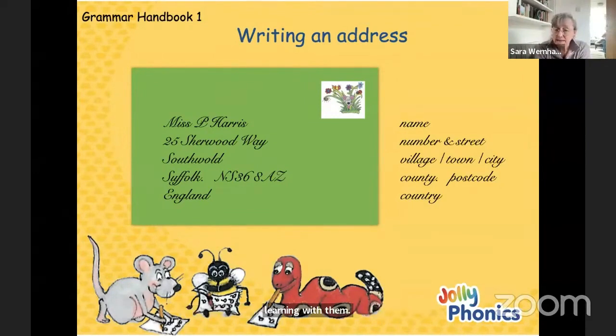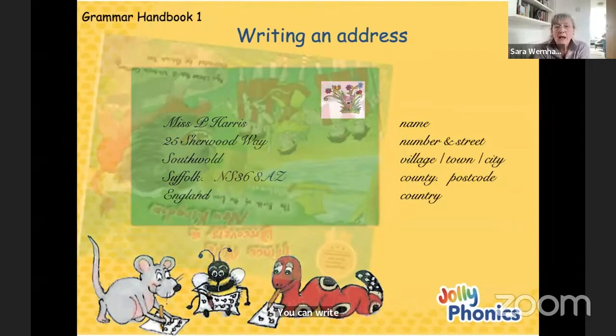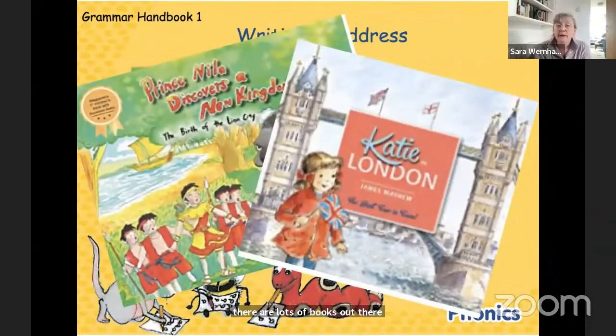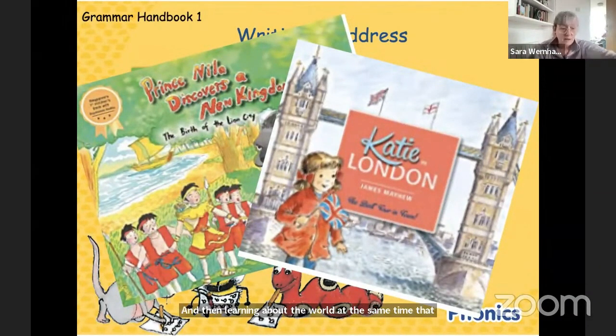You can write letters, which is always quite nice. And there are lots of books out there where you can learn about different places. That one's about Hong Kong. This Katie goes to London. She goes to a lot of places. But again, you can talk about the fact that it's London, it's got the capital L, and they're learning about the world at the same time that we are learning about grammar.